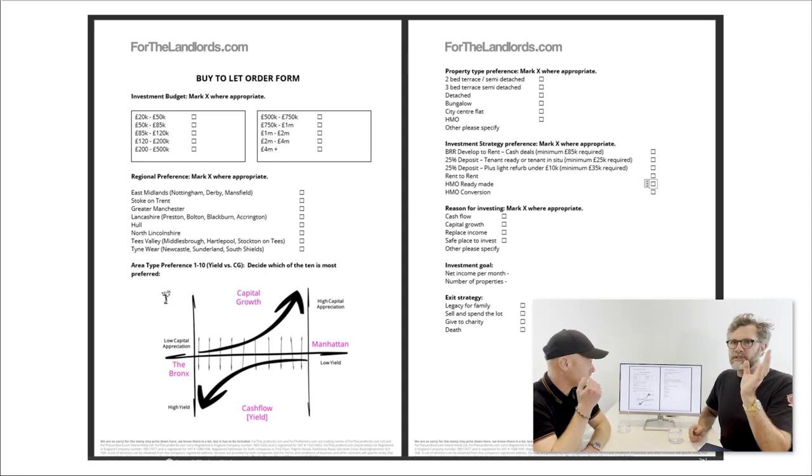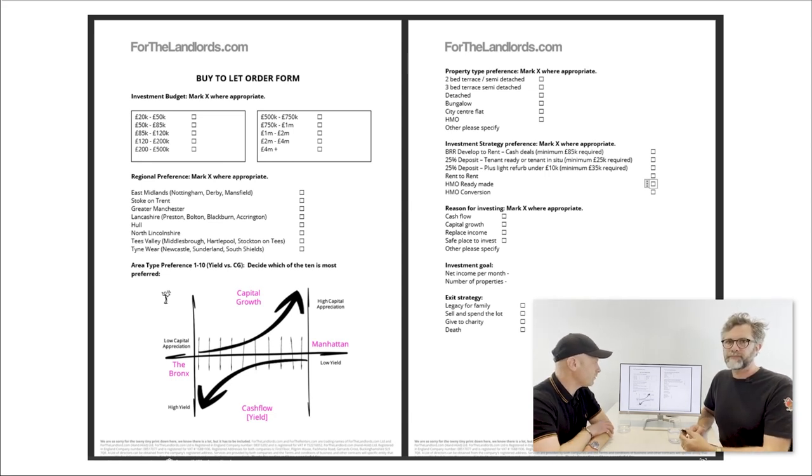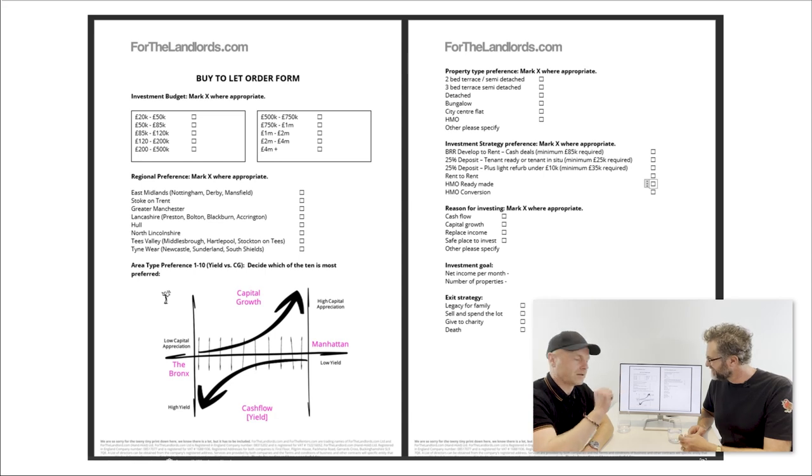Everyone's different. We'll sit the client down and find out what the budget is, because everyone comes at different stages of their journey, with different budgets and regional preferences, areas they want to invest in. It might be a case of us saying, having told me your budget, that area is going to be a bit out of your price range, so you need to think about here or here instead. And then we ask them to decide which area of this chart you can see they want their property to be. I think we could probably blow that up a bit. We'll blow that up.